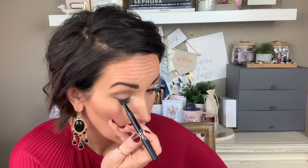So I'm gonna have to look down for this. I'm gonna go all the way to the inner corner. And this is Kat Von D's liquid liner. Go right along the lash line. Okay, then I'm going to look at where my lash line from the bottom is going and draw a line in that general direction when I close my eye. Okay, can you see that? Then I'm going to go to the end of that line and sweep it back over to create the wing. And then I'm gonna fill in that little gap.